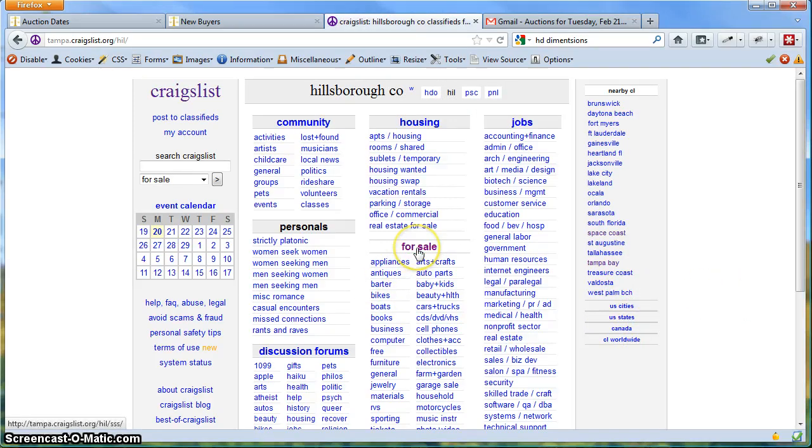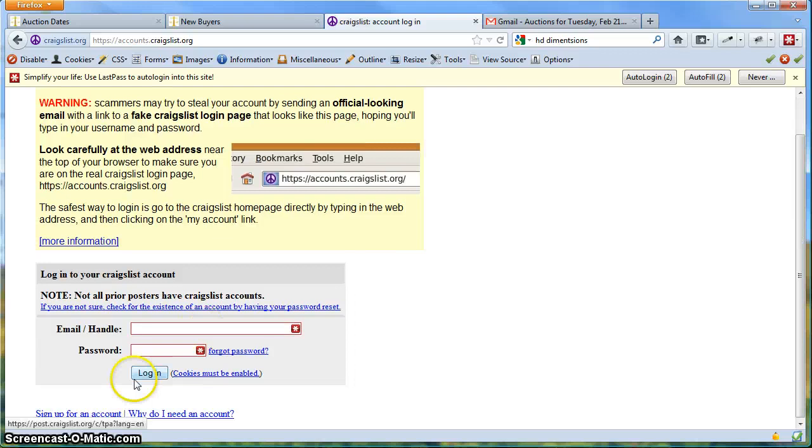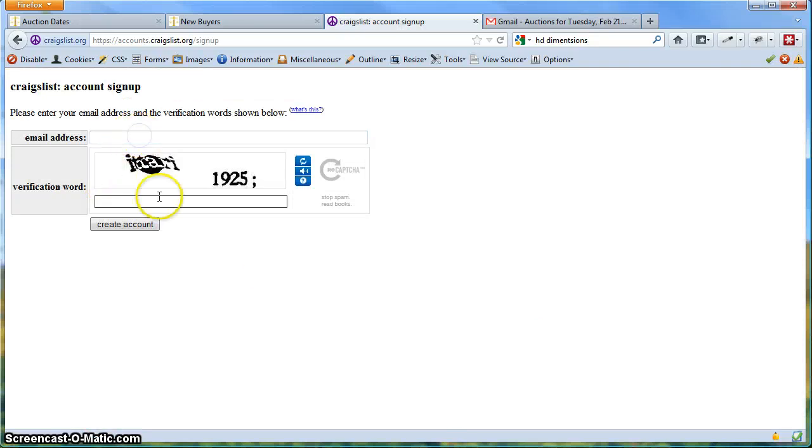And on here, you have your for sale items section. And you typically want to post to classifieds. But before you do that, I would recommend that you have an account on here, which is a free account. Just click my account, and if you don't have one, you can go ahead and sign up. What this lets you do a lot of times is track your actual ads easier, because you can just log into your account and go to your ads, update them, edit them, delete them, relist items if you need to, and stuff like that. You can click on sign up for an account, asking for your email address, and you type these little "I'm not a computer" words here. It's just a security feature to keep automatic registrations from appearing on the site, and to let them know that you're actually a real human.